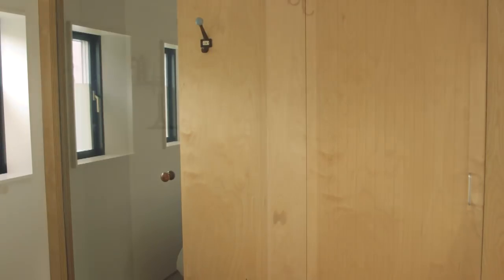We thought we might live here for 6 months before moving on and selling up, but actually we love the house so much that we don't really want to leave.